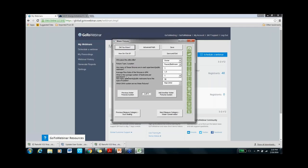So here we have our screen for water fixtures. And these questions you see here are pretty much similar on each of the screens for the 10 systems, such as who pays for the utility bills, what is the type of fixture or system, and the location of that system or fixture. Also, the tool wants to know the quantity, the flow rate, and a bit more specifications about the system or the fixtures.